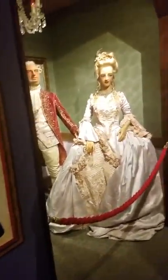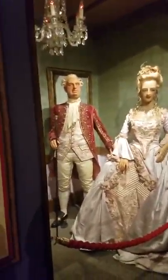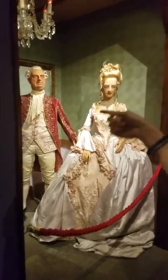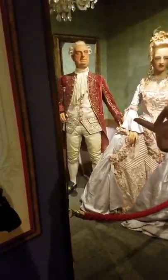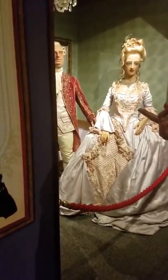Ooh. Beheaded by the guillotine. Louis of France, beheaded. Which one? Him? Uh-huh. Okay. Napoleon, stomach cancer. And Josephine Bonaparte. Josephine. Pneumonia. Okay. Pneumonia. She's pretty. Pretty dressed. That's back in the day of the hair.